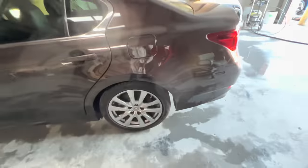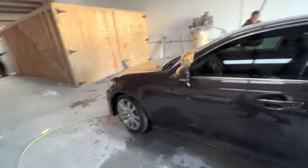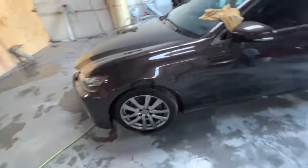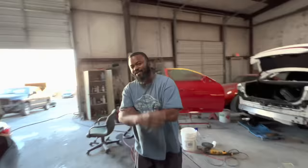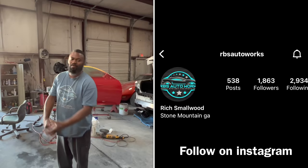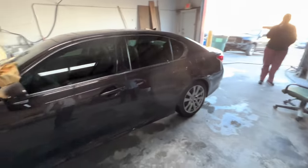And it look really good, bro. Hey, if anybody needs some work, listen, y'all come down here and see my boy Rich, man. Conyers, Georgia. You do all insurance companies, you know what I'm saying? Insurance company work, collision work, everything, man. He got me right. Y'all see what's going on, bro.